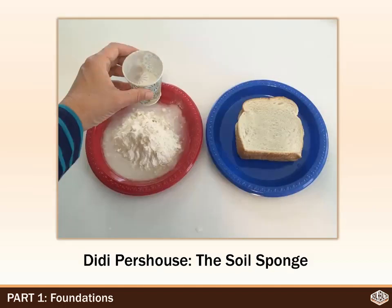Another great visualization that I recently saw demonstrated on the role of soils in holding water was this one done by Dee Dee Pershaus, who's been lecturing globally on what she calls the living soil sponge, or the soil carbon sponge. It demonstrates in these two examples how the arrangement of flour particles in bread has a structure that could be seen as analogous to soil with good structure, and when drenched with water does quite a good job of holding that in place as compared to the flour on the left with no structure that allows the water to run off in an eroded mess. It's a pretty good visual, I think.